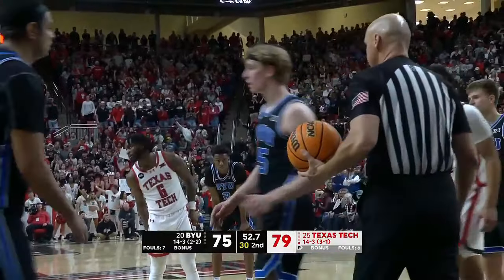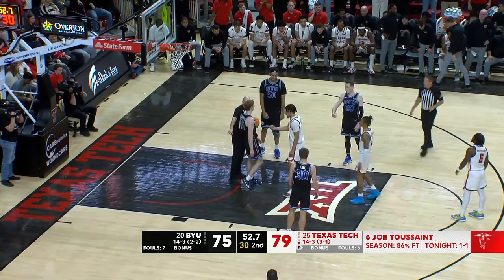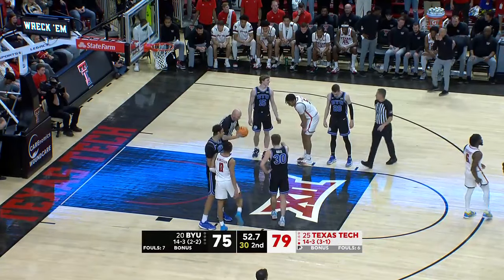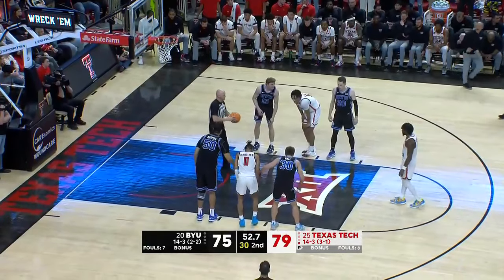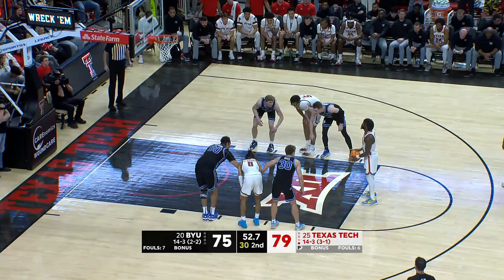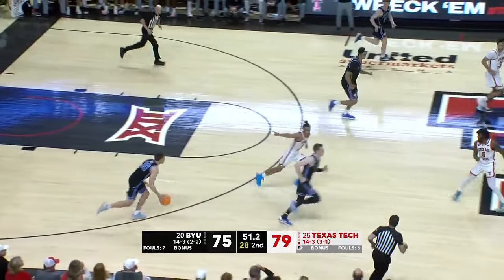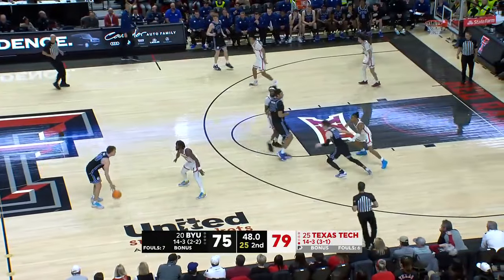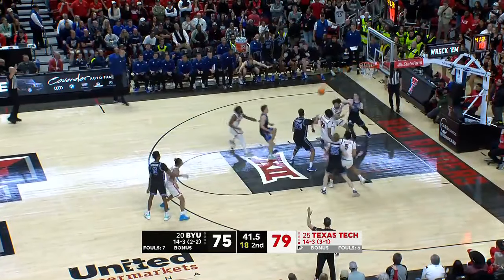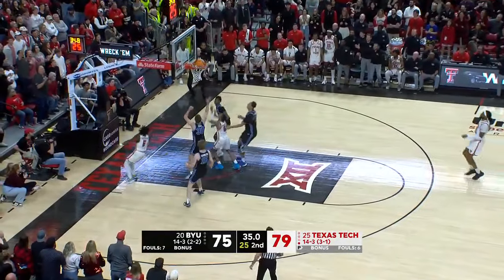And it's led by this man at the line, number 6, Joe Toussaint. 86% from the free throw line this season. So it's going to be a 1-1 for Joe Toussaint. And he missed it. Still life left in these BYU Cougars. Down 4 after leading by 17. Robinson way off. Toussaint comes away with it. No whistle. And he takes it himself, but missed it.